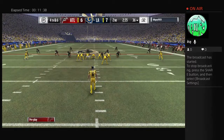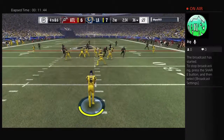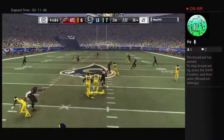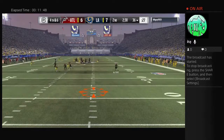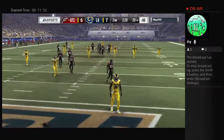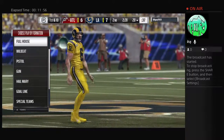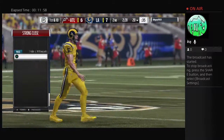So on fourth down, here's Johnny Hecker to punt it away. Yeah, he was looking for the checkup bounce, didn't get it. That scoots all the way into the end zone now for a touchback. So out come the Falcons now.